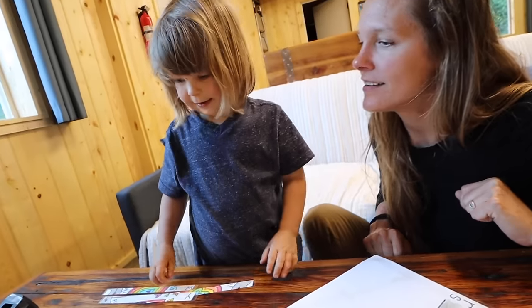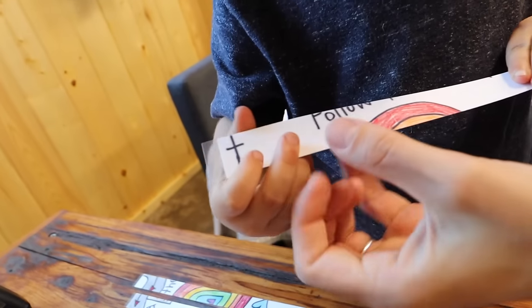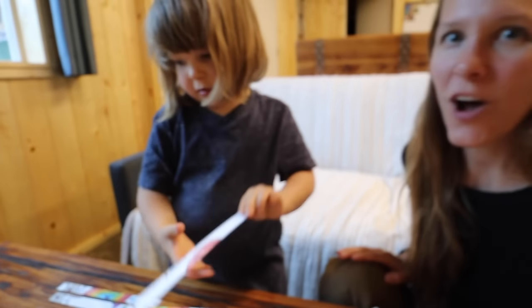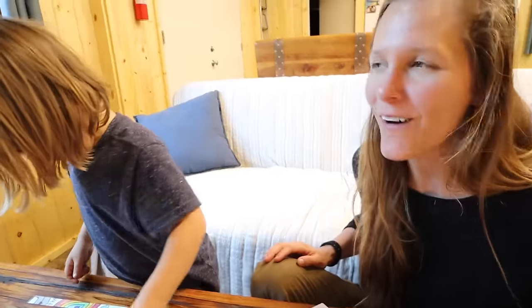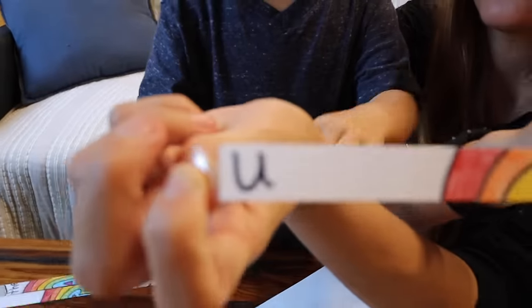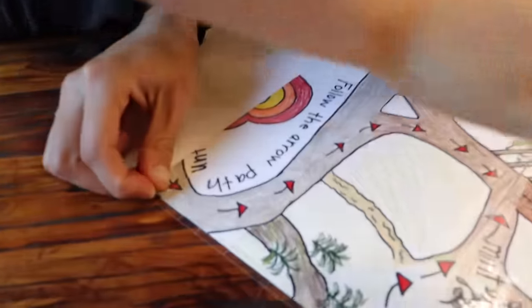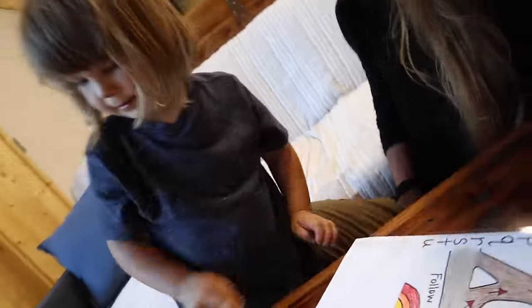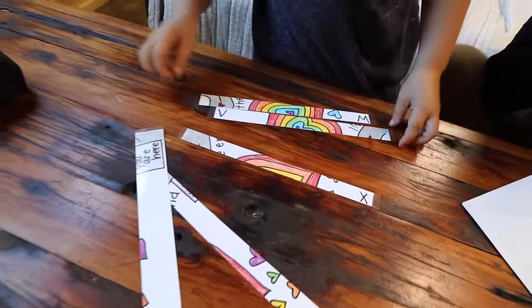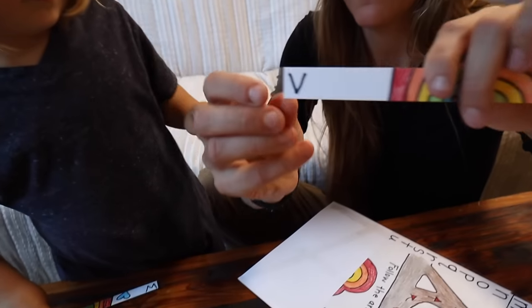There. T. T says T. Then we start the heart. Then we're starting the heart picture. This is so exciting. Q, R, S, T, U. The letter U. T, U, V. V. Do you remember the shape of a V? It's kind of like a triangle with only two of its sides. V.